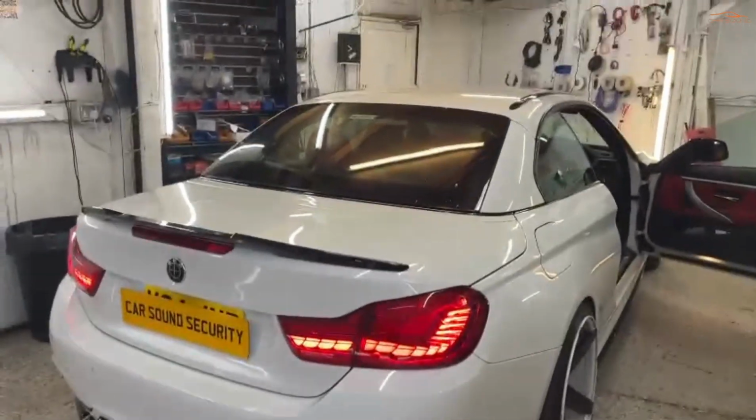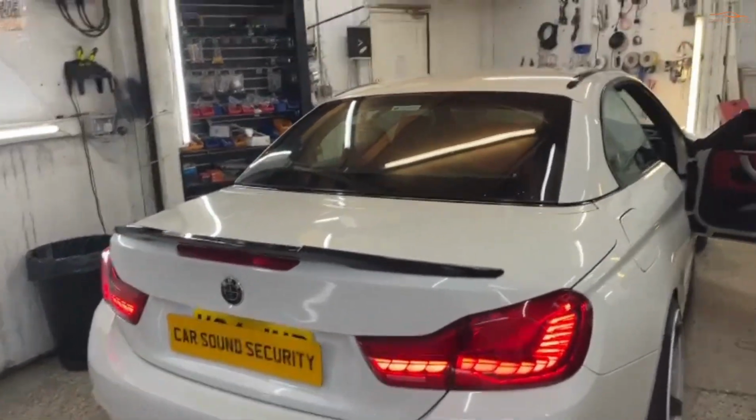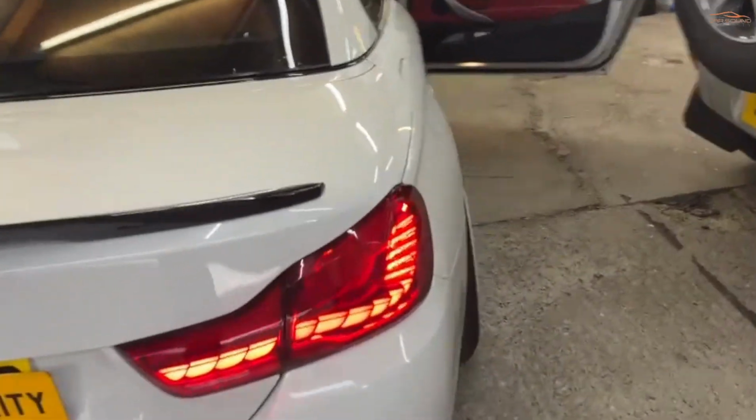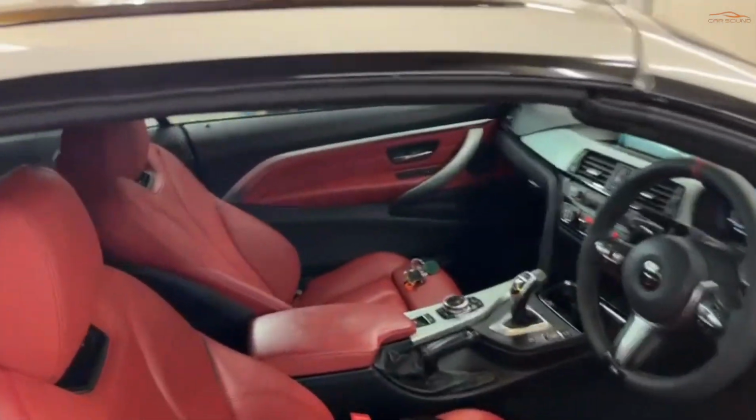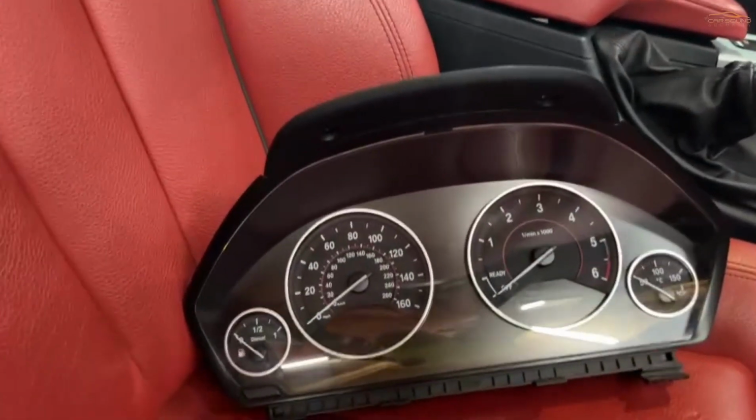Hi, we've got a BMW 4 Series convertible here today. So what we've done, we've upgraded the speedometer on this BMW 4 Series from the original analog to a full digital speedometer, so we'll give you an idea of what the old one looks like.